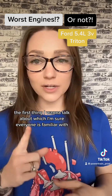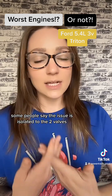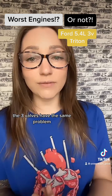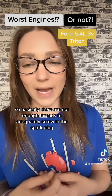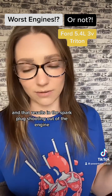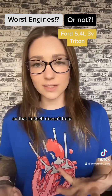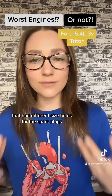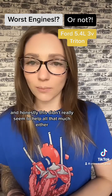The first thing I want to talk about, which I'm sure everyone is familiar with, is the issues with the spark plugs. Some people will say the issue is isolated to the 2 valves. That is not true. The 3 valves have the same problem. So basically there are not enough threads to adequately screw in the spark plug, and that results in the spark plug shooting out of the engine. The spark plugs themselves are also very short, so that in itself doesn't help. In 2007, they released a newer model that had different size holes for the spark plugs to screw into, and honestly, this didn't really seem to help all that much either.